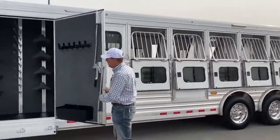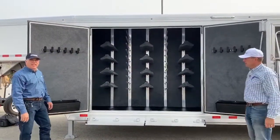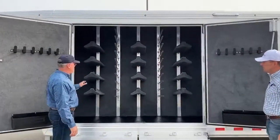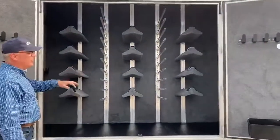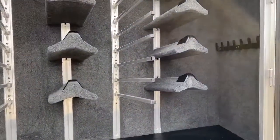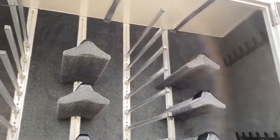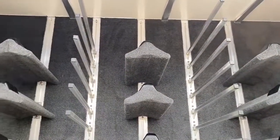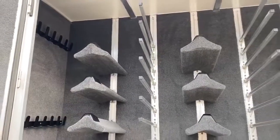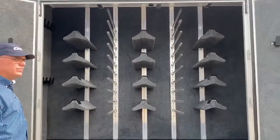Here's another neat part of this trailer. You got all that? So a lot of storage here. Saddles, blankets, bridles. You've got 12 saddle racks in here for an 8-horse trailer. So, like the quarter horse guys that are showing, they're going to have their show saddle, they're going to have their work saddle. If you've got customers, if you're a trainer, you've got customer saddles, you've got plenty of tack room space here, multiple blanket racks, hooks everywhere we can locate them.